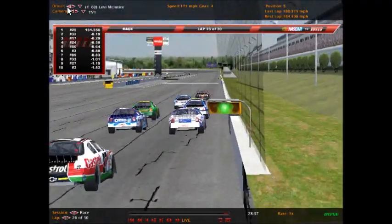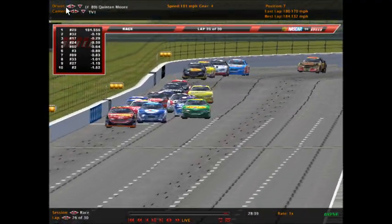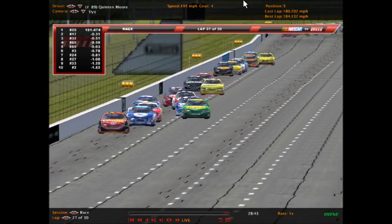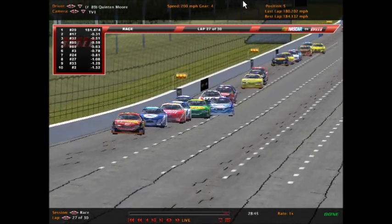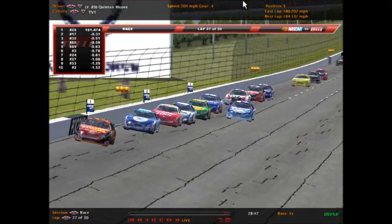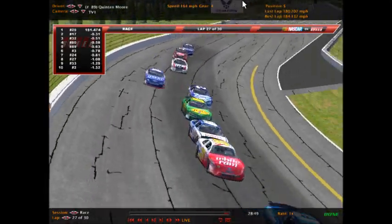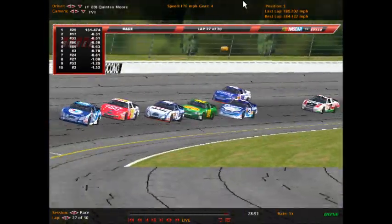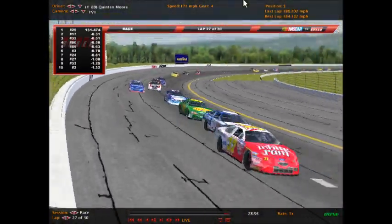And here comes number 89 beginning the roll, Quentin Moore. Got his first top 10 of the season at Riverside when he finished the race in 4th. Looks to give himself another top 5 finish possibly here today at Riverside, here at Pocono. Where are we, Qualls? Here at Pocono Raceway.